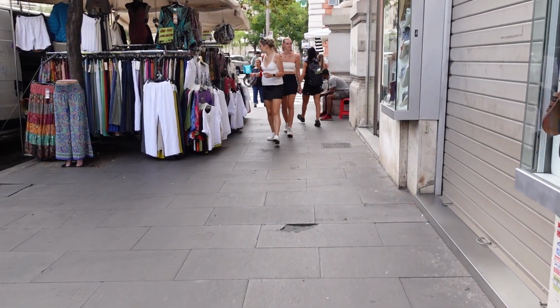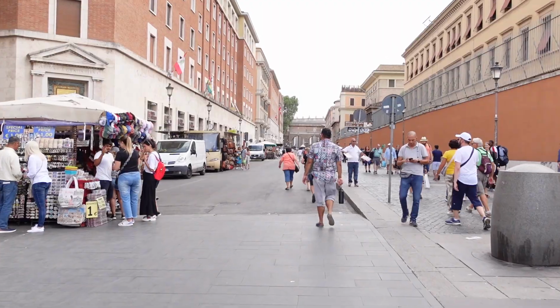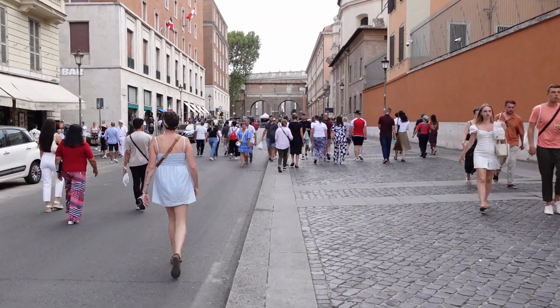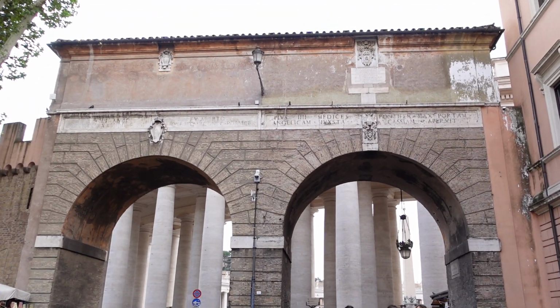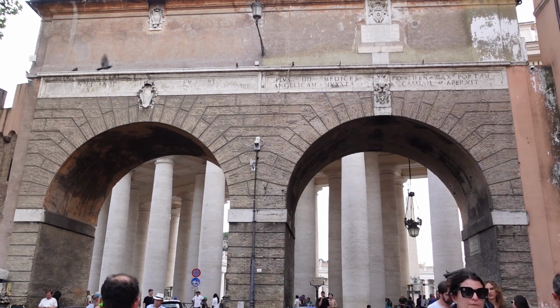So we're making our way right over to the Vatican City, and you can see far in the back right there, that's already the side entrance because there's a main entrance. But the way I came, I'm actually coming from the side entrance.